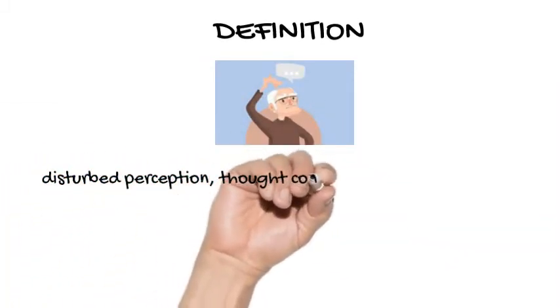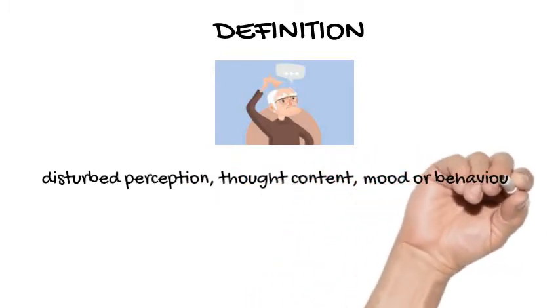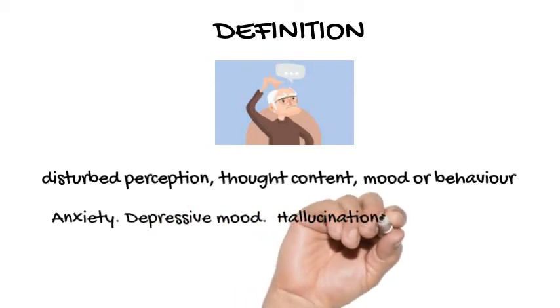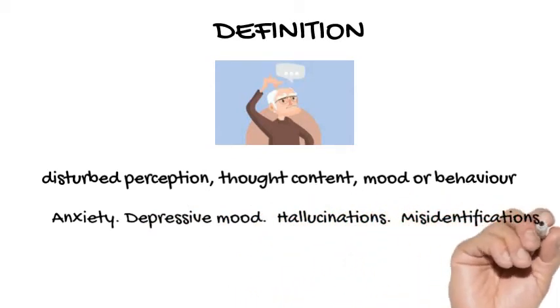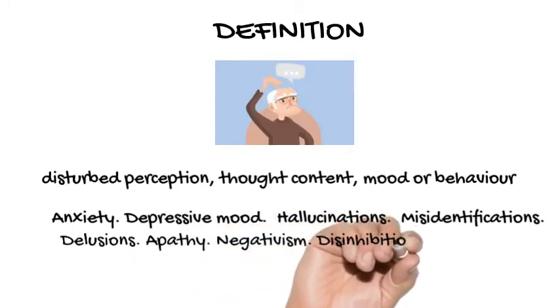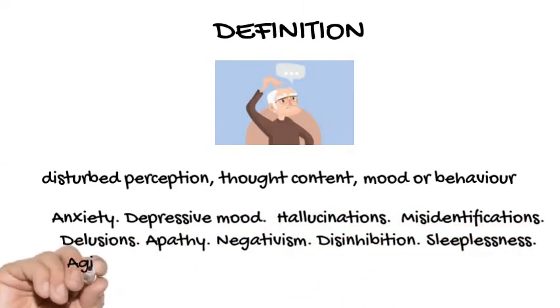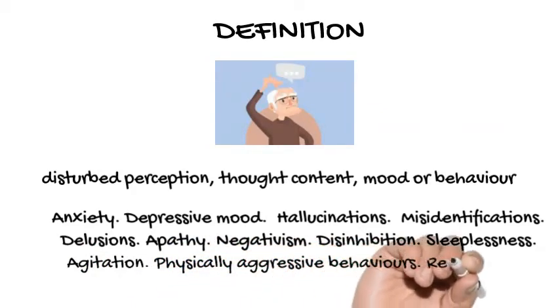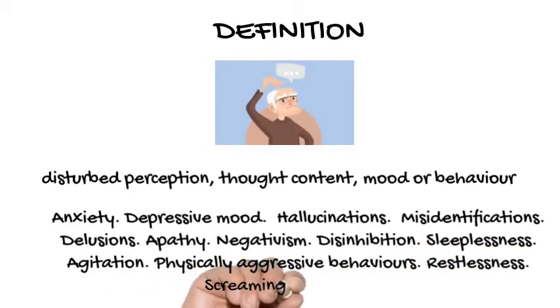Definition: BPSD refers to the symptoms of disturbed perception, thought content, mood or behavior that frequently occur in patients with dementia. These symptoms include anxiety, depressive mood, hallucinations, misidentifications, delusions, apathy, negativism, disinhibition, sleeplessness, agitation, physically aggressive behaviors, restlessness, screaming, wandering.